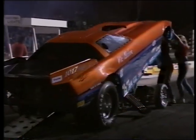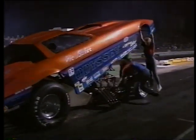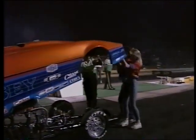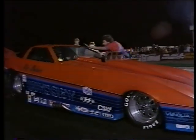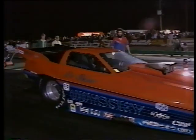Harold Campbell with a little chirpy there and a bit of smoke out of the right-hand bank for Harold Campbell with the Keith Black. The body is up on Vic Baker's car. The crew trying to be told about some sort of problem that Vic spotted from inside. They seem to be happy with it. Down goes the body again. Harold Campbell will be anxious to get in and stage. Crew chief for Vic Baker says, "You're right, go in."